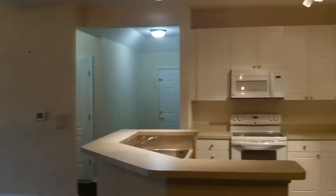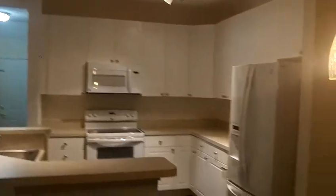But just off of that is the dining room area with a large pantry. And of course, off of the dining room is the living area. This room here is completely open, living room, dining room, and kitchen. I'll give you a good panorama view there.